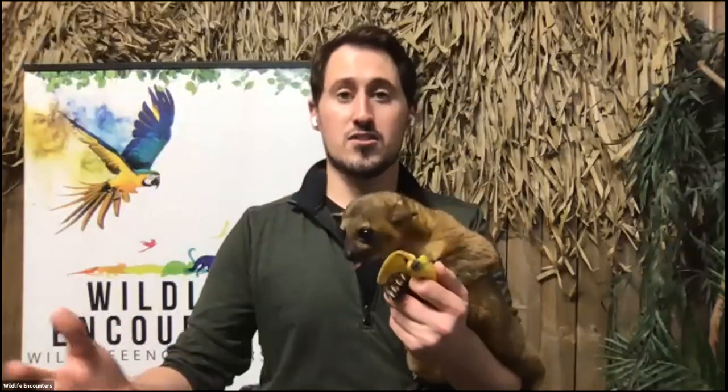Bellevue Public Library asked, what kind of animal is he? So he is called a kinkajou or a honey bear. They look like a primate. They're actually very similar to a raccoon. They're in what's called the Procyonidae family. So they're actually related to our raccoons here in the United States, or here in Nebraska.